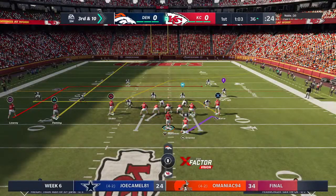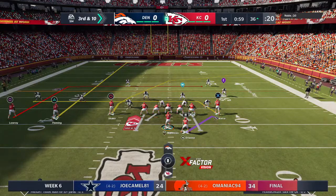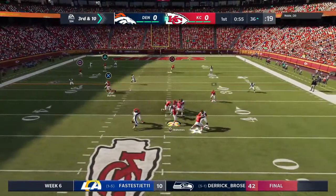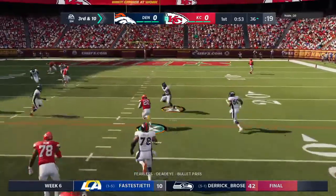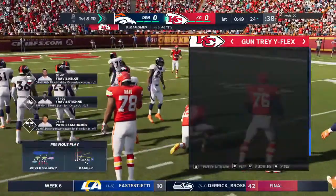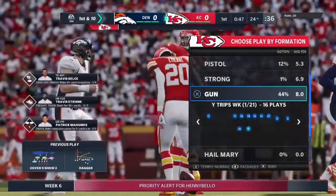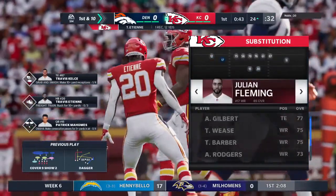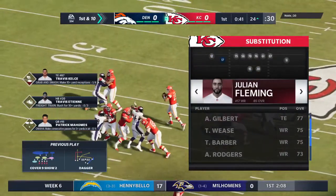Here comes the 8th play of the drive, and they need a full 10 yards on 3rd down. From the gun, it's Mahomes. Got a man, and he hits him in stride. And he will have a Chiefs first down as they're able to get the 3rd down conversion. That one good for 12 yards and a Kansas City first. At the 24-yard line.